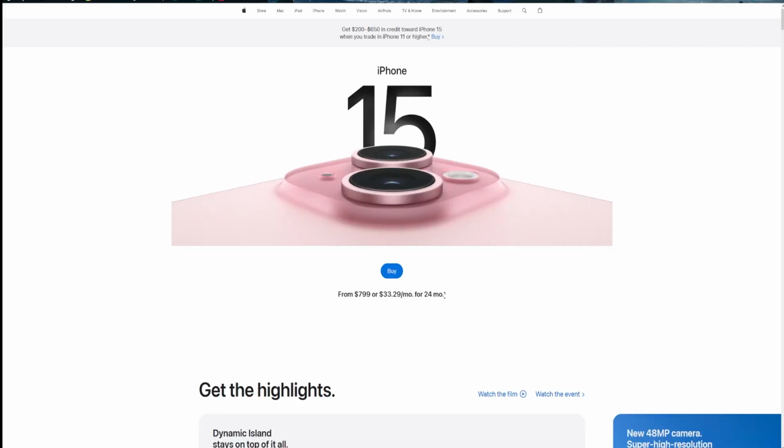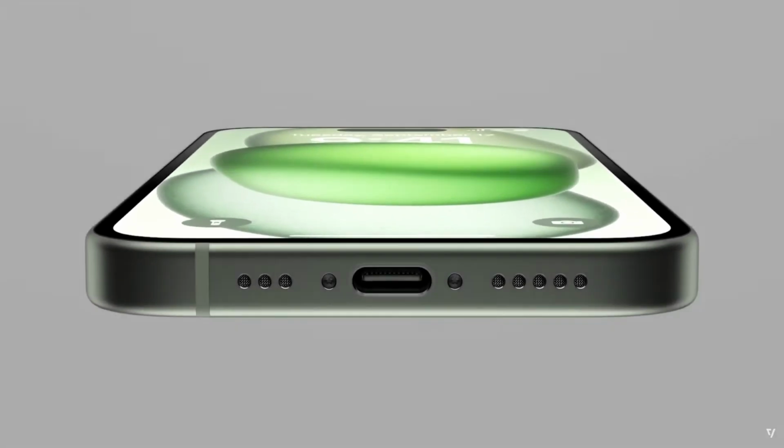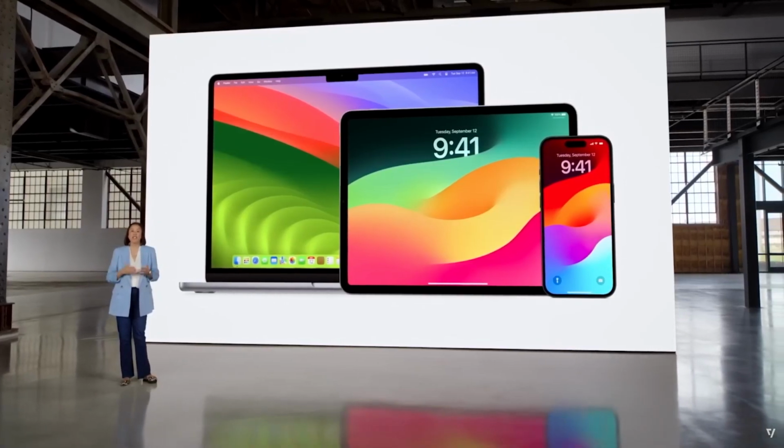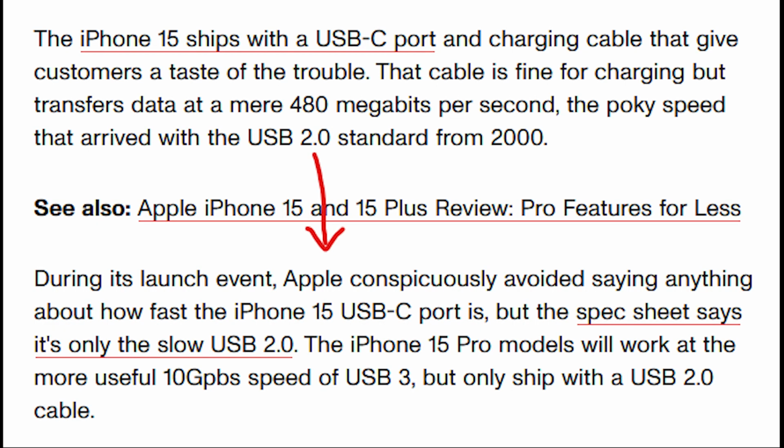All right, let's jump into the iPhone 15 lineup and the elephant in the room. They are switching to Type-C across the whole iPhone lineup, and there is some controversy behind this because the 15 and the 15 Plus will be limited in charging and data transfer to USB 2.0, as opposed to the 15 Pro lineup, which will have regular USB 3 speeds, which is the standard for Type-C.